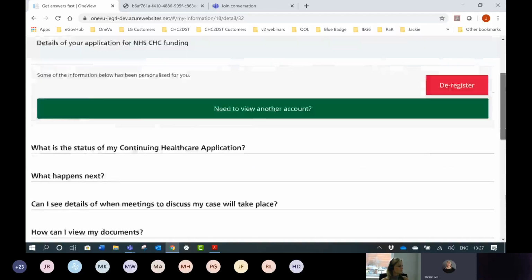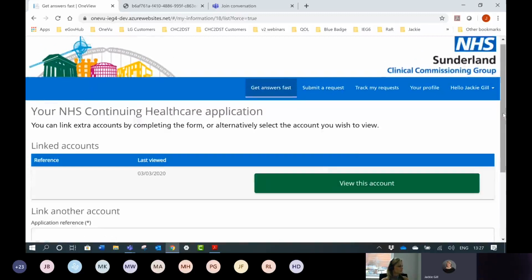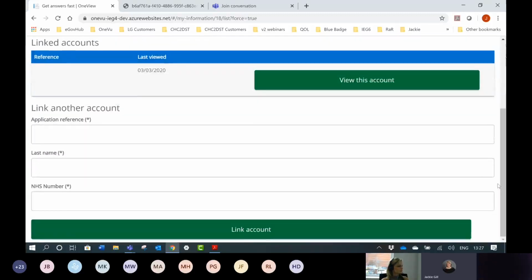Now, in order to view the real-time case information, there is a second level of authentication required. So I mentioned in the beginning that patients or their relatives can create a OneView account by using Facebook, Google, NHS login or an email address. But to be able to view information on the case, they will need to provide relevant information. So for example, they'd need to provide their application reference number, the last name on the case, and also the NHS number.